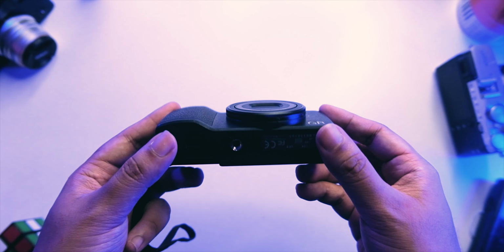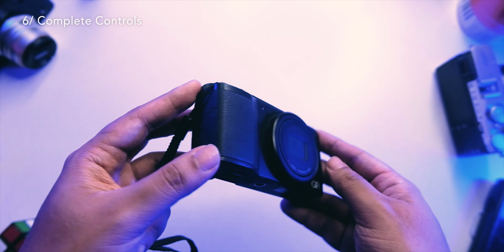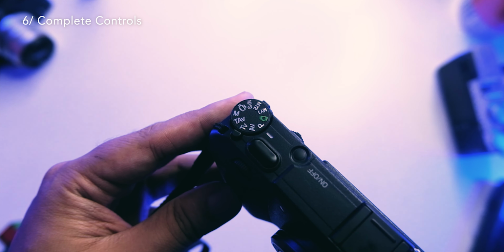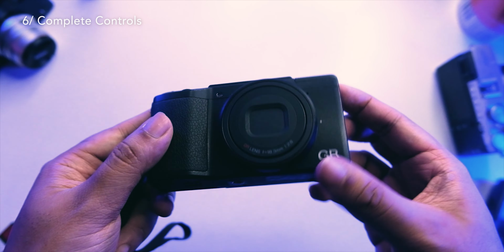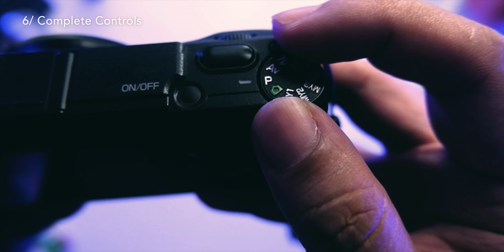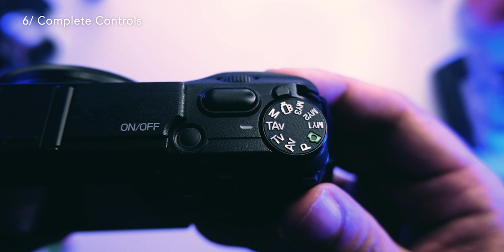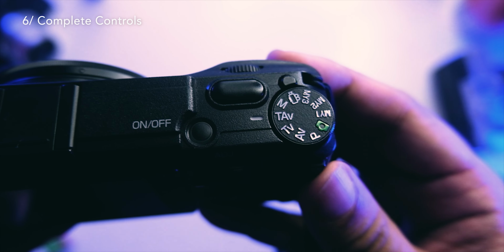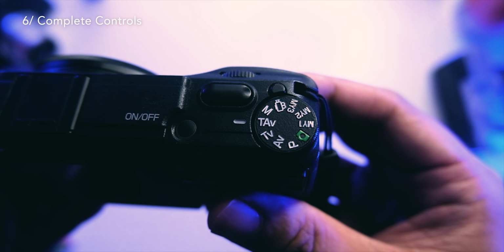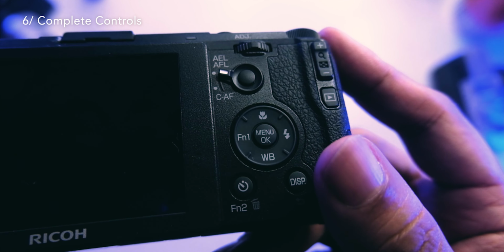And last but not the least, why it's the perfect everyday camera is actually the controls. The controls that you have here match even your bigger cameras. You have 2 dials. You have Tv, Av, and manual as well. I usually go Tav in the setting because I do want to set my shutter speed and also my aperture, and in that setting the ISO is the one that changes the exposure. So I'm in that kind of mode, but there's a lot of modes for you to use.